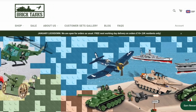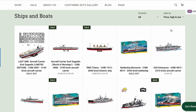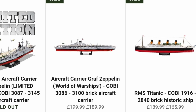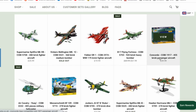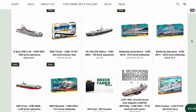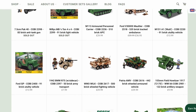Now, looking at the Brick Tanks website, you get an idea of the kind of sets that they've got. An aircraft carrier that contains 3,100 bricks, that's £190. I guess this highlights that there's basically a COBI set for everybody's budget. So I quite liked the look of that. And in terms of planes, this is the best-selling plane. Concorde is also on there as well, which I almost selected. So we've got Concorde, bombers, helicopters, fighter jets. If we go in ships and boats, you can see it's a huge selection of boats. Other military, what's that? Oh, it's kind of tanks, gunny things.